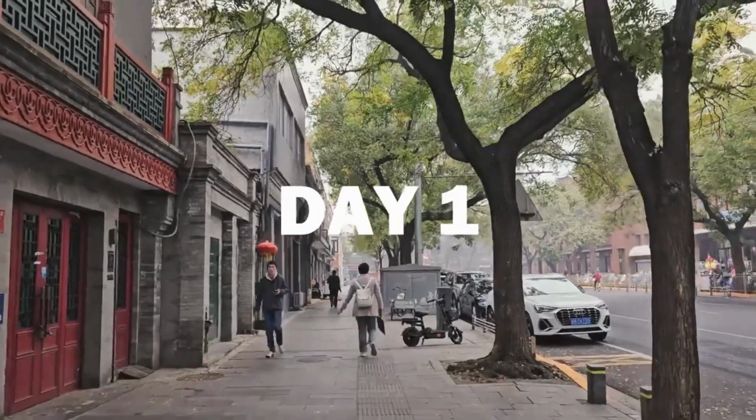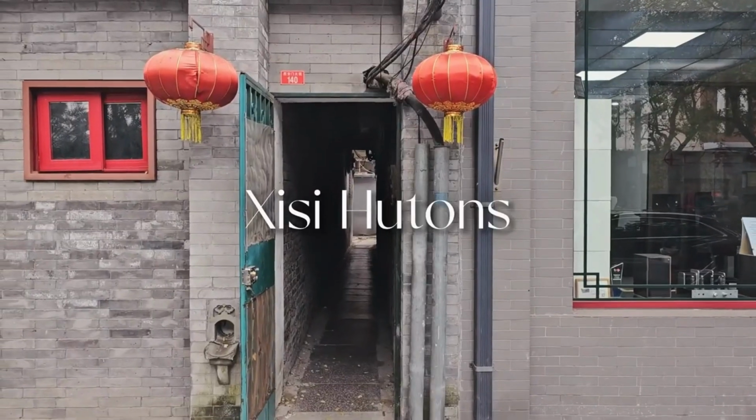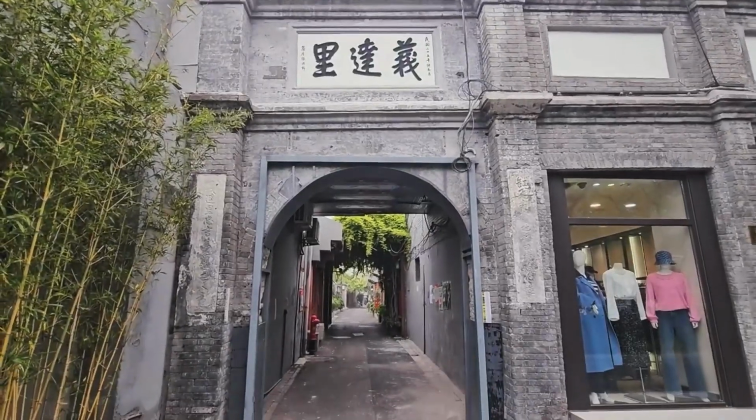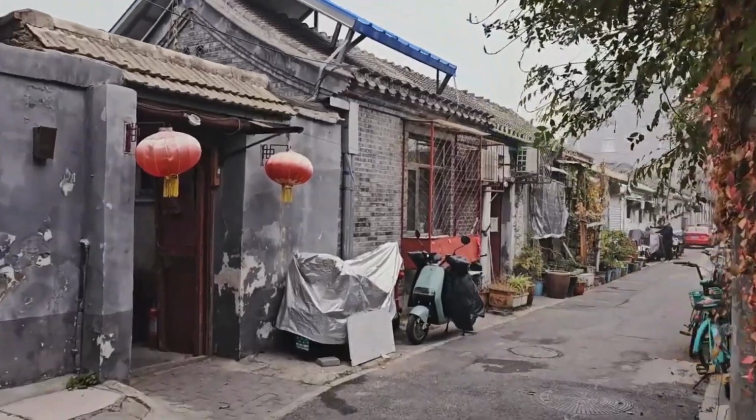Day 1. We start at CC Metro Station. All key spots are near this station. Every location is within easy walking distance. First up, we'll check out the hutongs.